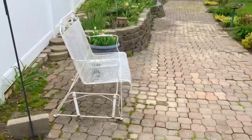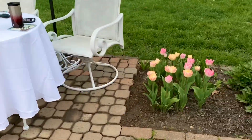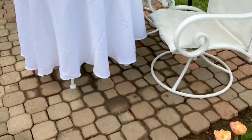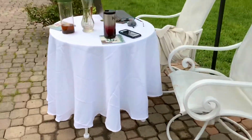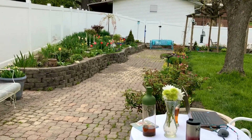And if we want, we can take that and move it over here and sit with people. And that's where our hot tub used to sit. Maybe in future years we'll get another hot tub, but not this year. Great view.